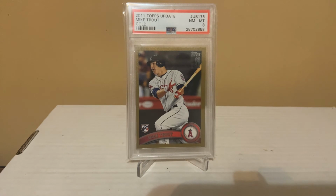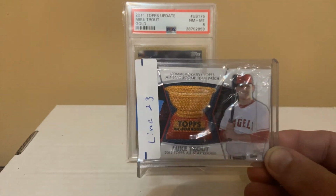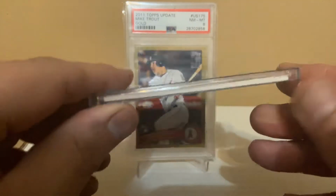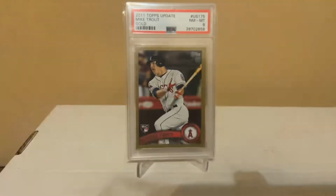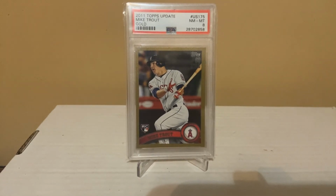And then the last one. This is out of 2014, but they call it a commemorative Topps All-Star Rookie Team Patch. 2010 Topps All-Star Rookie, you know, a little relic thing out of a blaster box. It's not numbered or anything, but kind of thick. So I figured I'd send that in and give it a try. Probably get a 6 on it with them thick cards. But yeah, there you go.